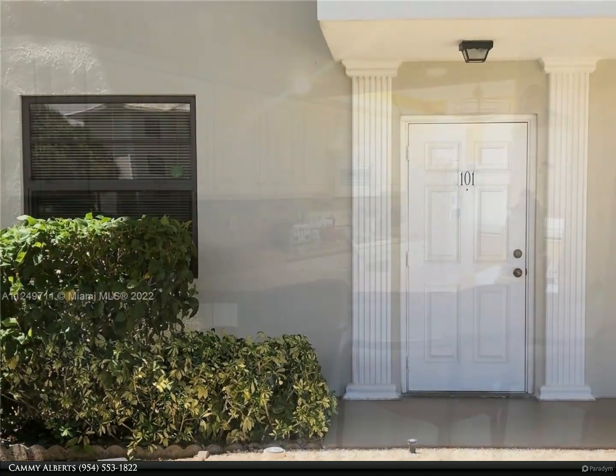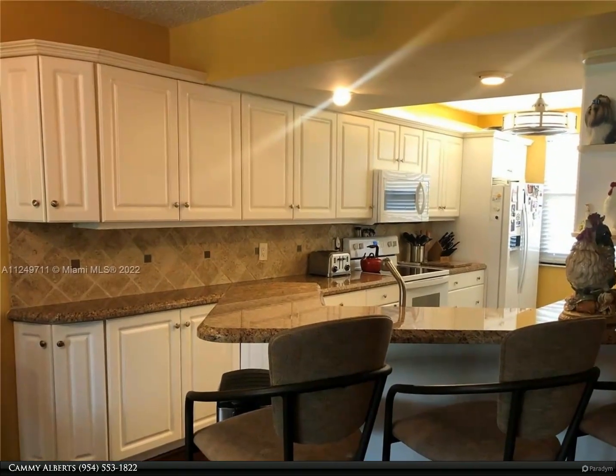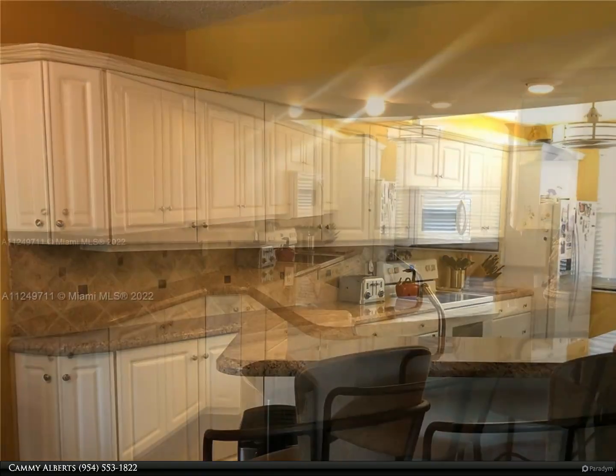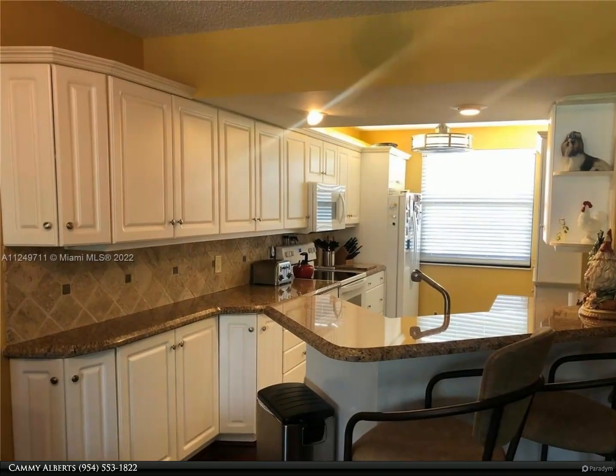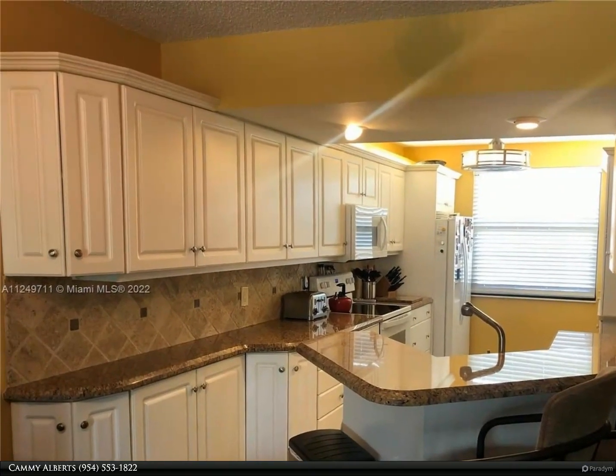Large dining, living room combo with loads of natural light. Hurricane impact windows and front door. Loads of natural light. Bonus room offers a built-in desk. All-age community offers 2 pools and 2 clubhouses.